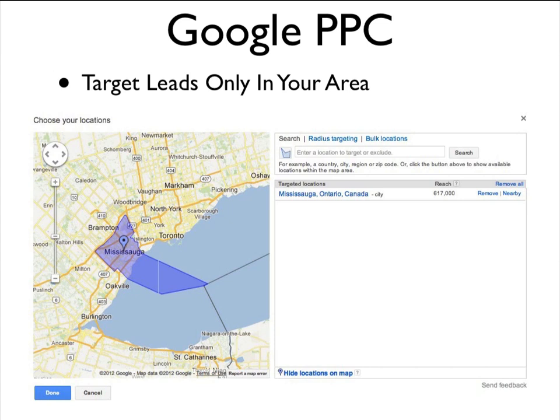So what I'm doing in this setting is I'm saying, Google, anytime anybody types in real estate, properties, homes for sale, and they're inside this blue box, I want my ads to show up on the front page in that top position. So I'm very, very specific with my marketing. But what I'm also doing is telling Google, if somebody types in Mississauga homes for sale, that person will see my advertisement as well.